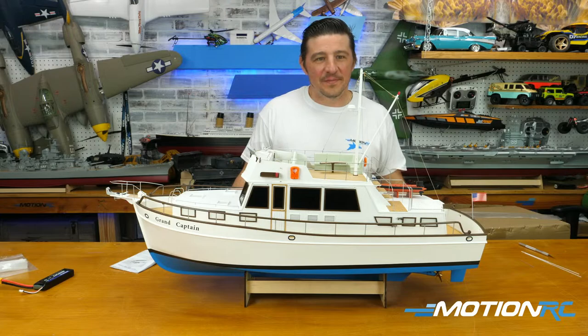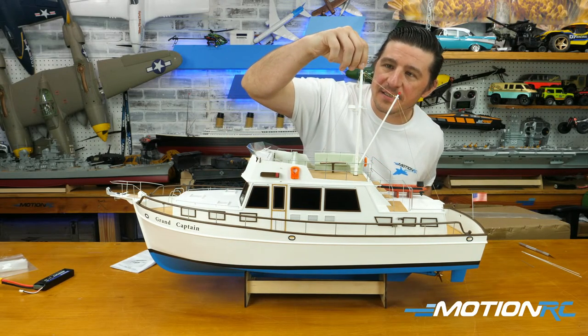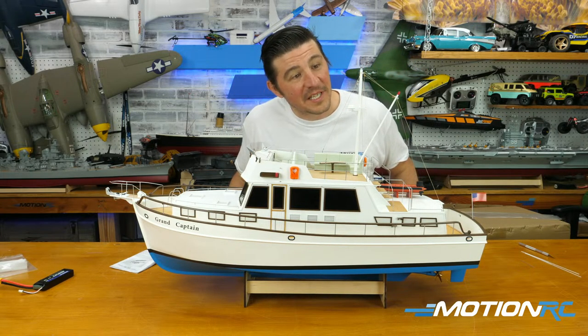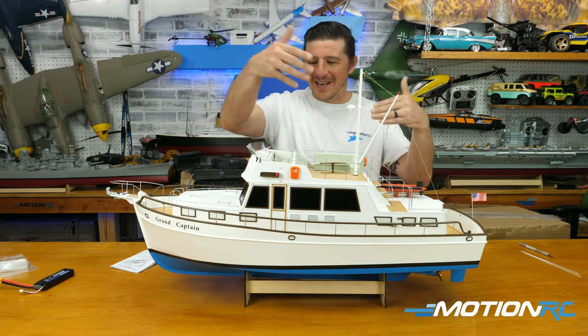But really cool. There you go, I nailed it. Look at me. So these must be dummy LEDs. There's definitely no power in there. Would be cool if it was, but there'd be no way to connect that.